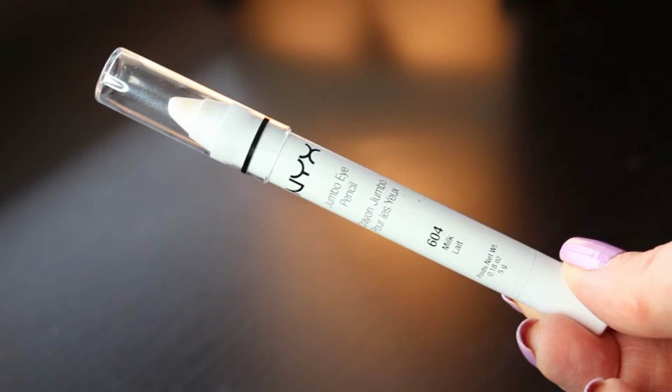One of the items that you may have seen me use constantly in my eyeshadow tutorials is a white base. Now, my first ever love was the NYX Jumbo Eyeshadow Pencil in Milk. This is a brand new one, actually. I think I've used it maybe once. And it's really just a cream shadow stick.